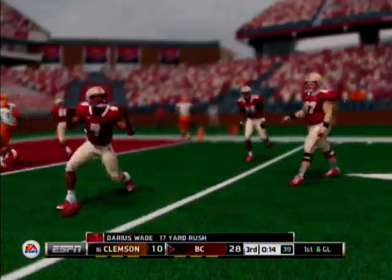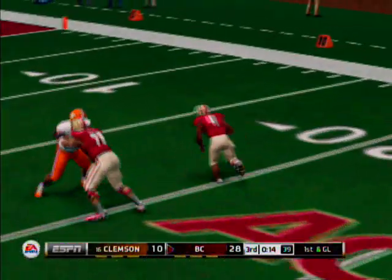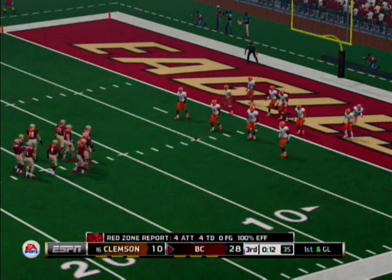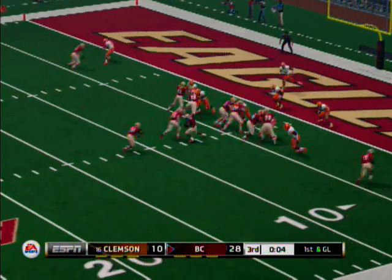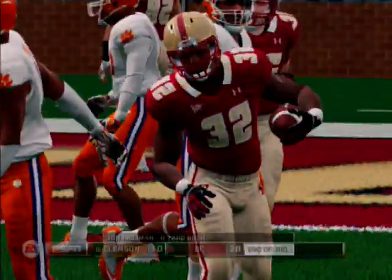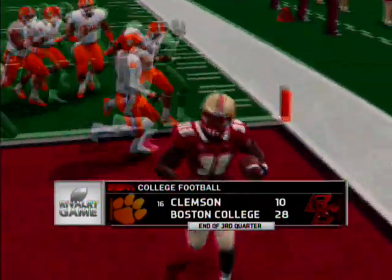To about the 5. They'll get him for a loss. Fourth quarter is here, and it's starting to look more and more like an upset is imminent. 28-10, Boston College.